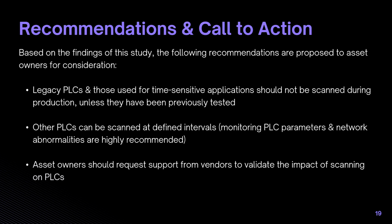Finally, I encourage you to work with OT monitoring vendors to validate the impact of their scanning technology on your specific PLCs, and this is something that you can do while selecting a tool, implementing a tool, or even after that.